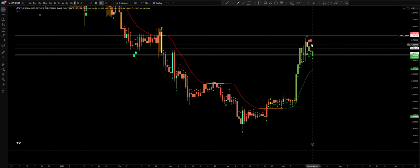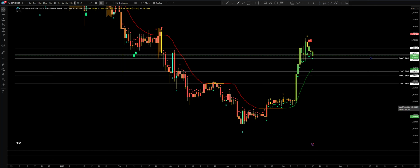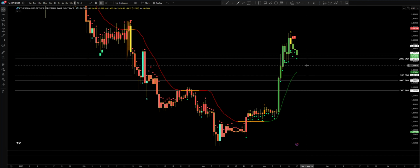So let's look at the SMA and the EMAs. It was a clear rejection. It was just short of the 200-day SMA on the daily. 200-day, 50-day, 20-day, 100 and 200 EMA. Let's look at this one. So I'm thinking we'll probably have a bounce at the 200-day.